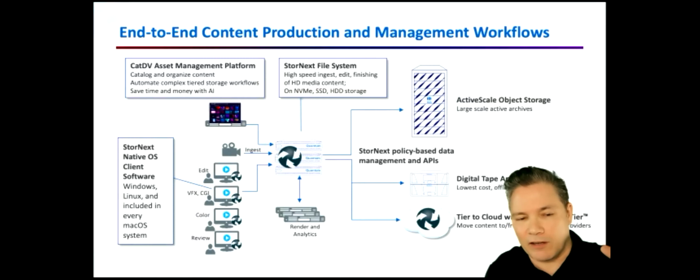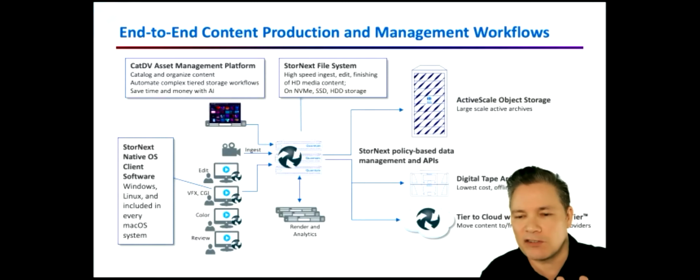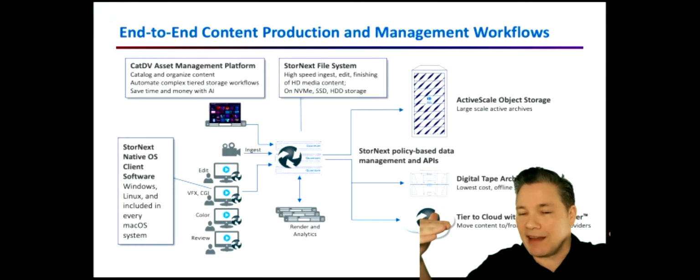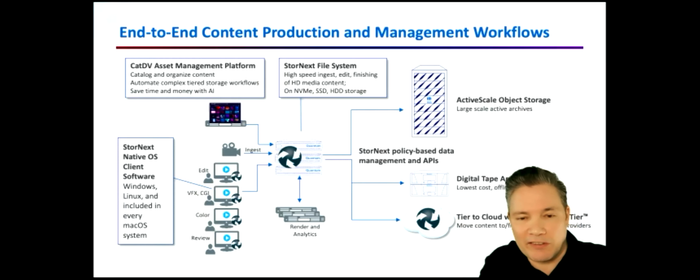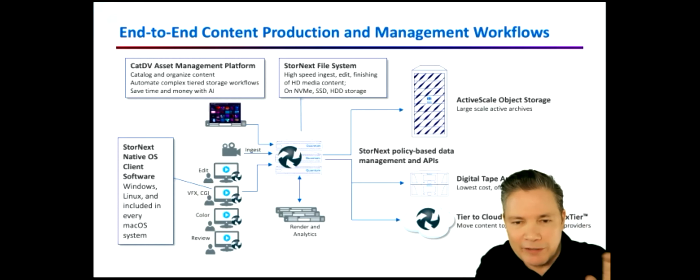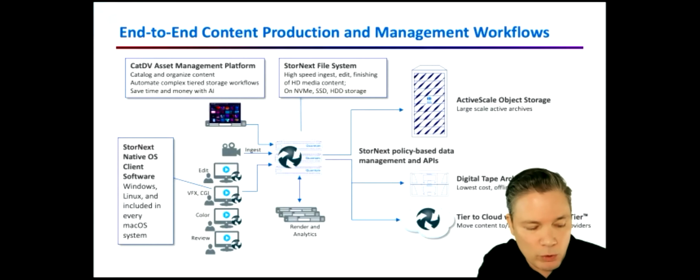StoreNext can deliver supremely fast native-level file sharing, and then expand to pick up, perhaps you have your own render farm, and then move those files off, yet still retain contact with them, both within StoreNext and within CatDV. And then CatDV is your user interface that helps do everything from find, search, and catalog your content, and then automate the movement to the different stages. So it's the two of them together.